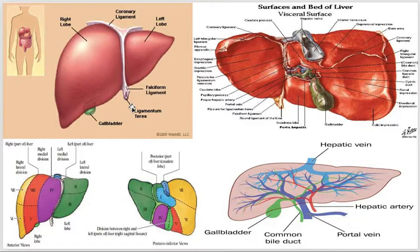What is the function of these ligaments? For example, the falciform ligament separates the left lateral and left medial segments, and it also holds the liver to the anterior abdominal wall.